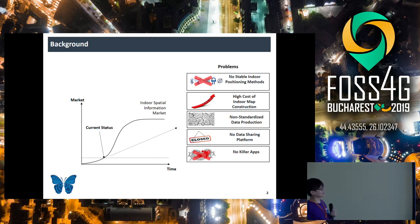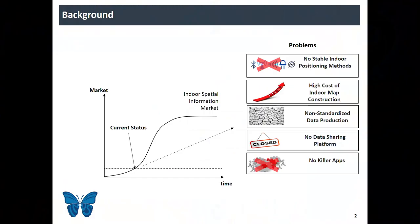And the next one is that for outdoor space, we have a very nice standard and process. Anyway, for outdoor space, there is an ecosystem around standards, but for indoor space, from the construction of data to the managing, sharing and utilization in applications, there is no standard process for data production and sharing.